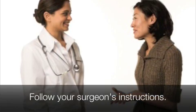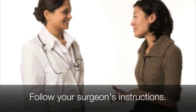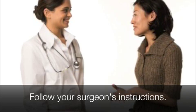Remember, we've reviewed the basic general guidelines for foot and ankle surgery. Only your surgeon knows the specific surgery that you're having and is familiar with your medical history. So be sure to follow your surgeon's instructions and discuss any questions you may have with him or her. They'll be happy to answer them for you.